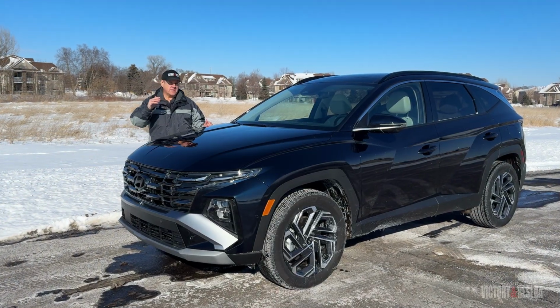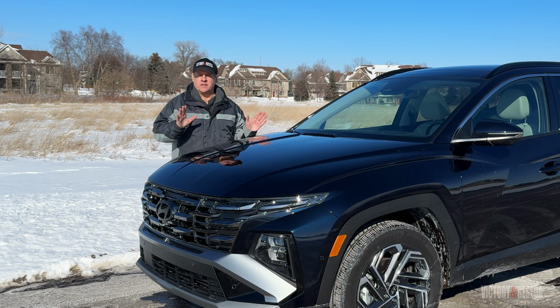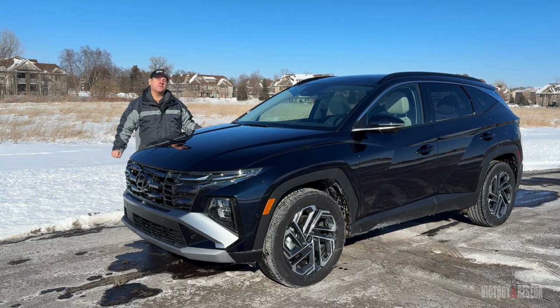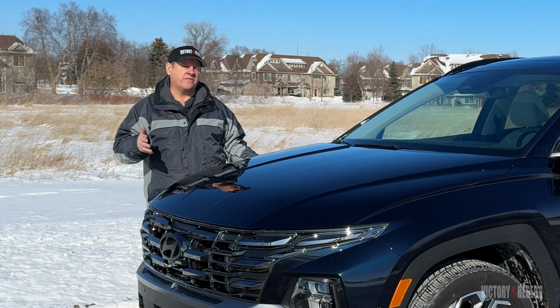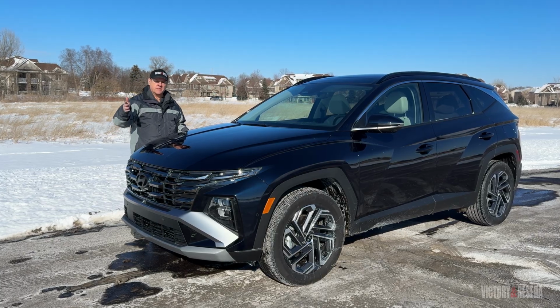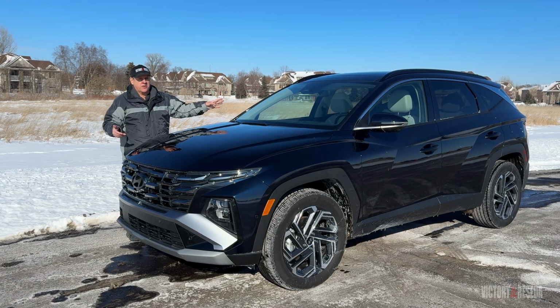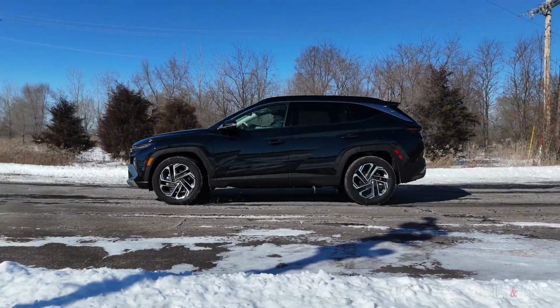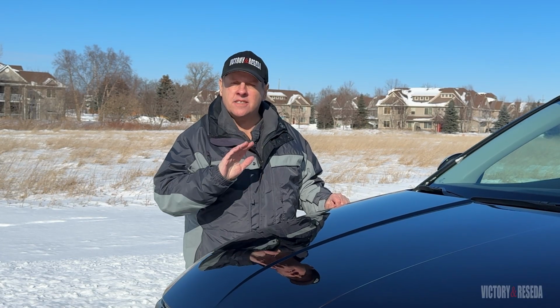It has been 20 years now that Hyundai has been selling the Tucson with over 7 million units sold. Now in its fourth generation, Hyundai has freshened up the look for 2025. Some new exterior bits like the front end and the tail end, but lots of changes in the interior. We're going to take a look at those. I'm George Torline with Randy Stern, and this is Victory in Reseda.